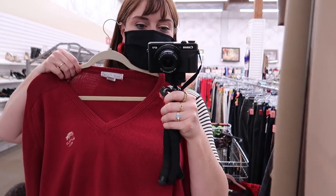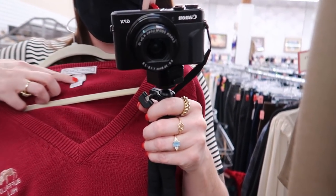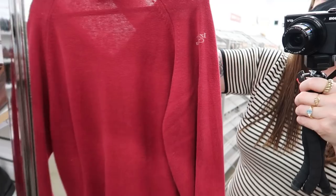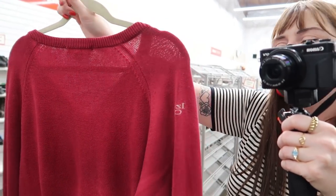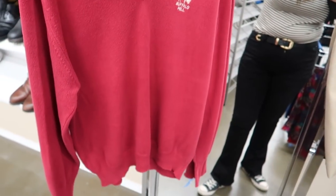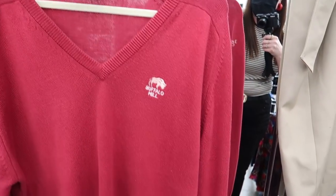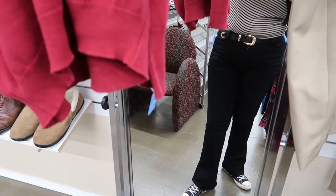I was so excited when I spotted this little men's sweater. It is 100% cotton and it has this cute little buffalo stitched on it. I just really liked that. But it also has Izod Club stitched on the shoulder there, and it's also just really faded. So I feel like maybe I wouldn't wear it. And it is a blue tag, so it is on sale for $3.50.